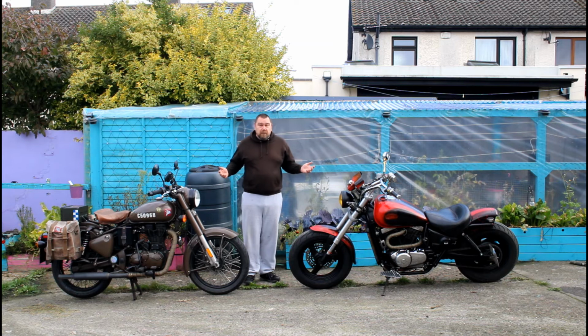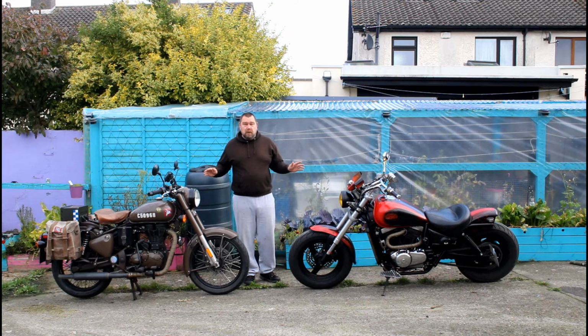To start out, when I announced I was going to do a face-off between the two bikes, a lot of people immediately flagged one of the two bikes as saying, this is going to be a win. There is no contest here. Is it really that clear? Well, let's have a look. Let's go over some specifications and some background before we actually get into both bikes.